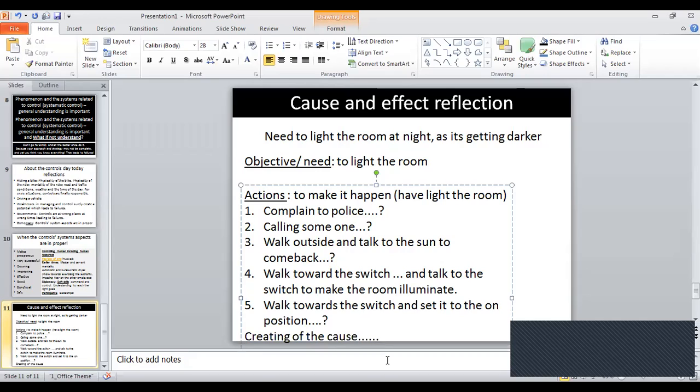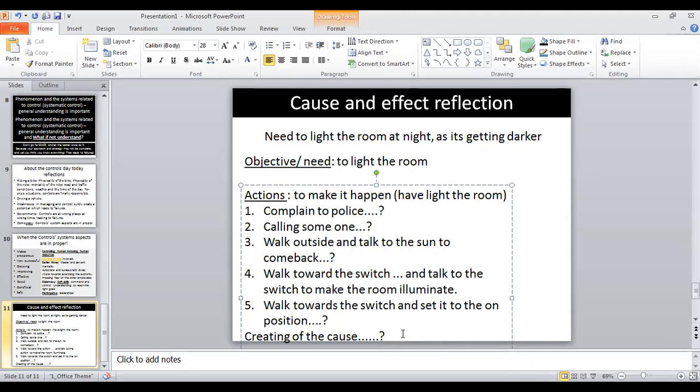Yes. This is important. Once you turn on the switch, what are you doing? You are doing nothing with the light. You're just doing something physical, moving a mechanical component. Okay? So what happens? Light appears. Okay? So this is walking towards the switch. One action.